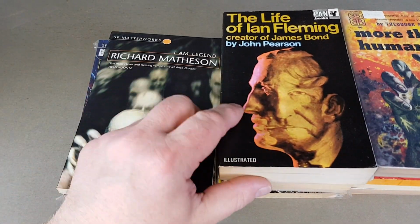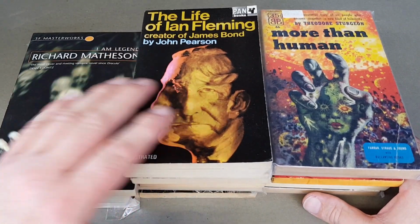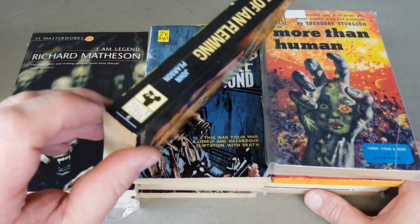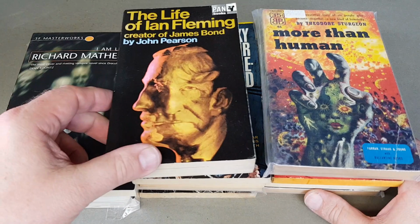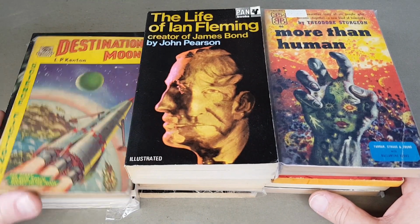That was an upgrade to the one that I've already got, which is the Pan biography of Ian Fleming. Now this one says it's a first, but actually it's not, and the one I've got is not. It actually does have a specific Pan catalogue number, which actually is the first. It's another nice little badger there.